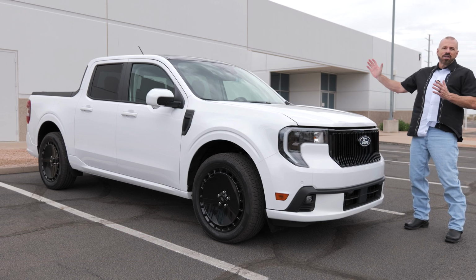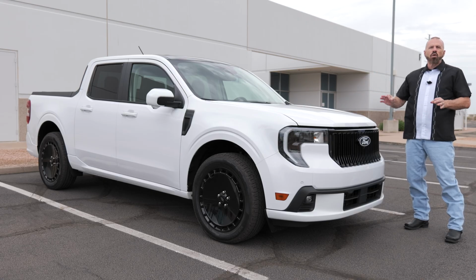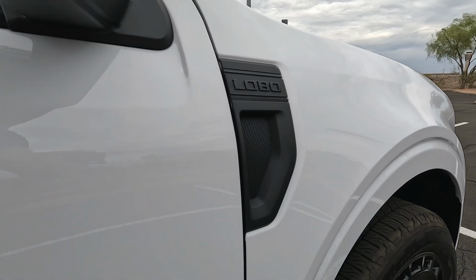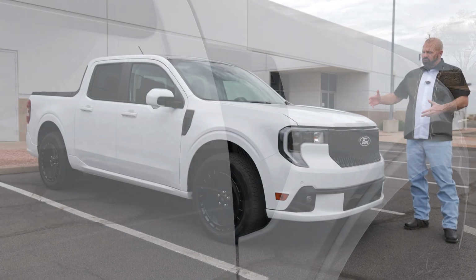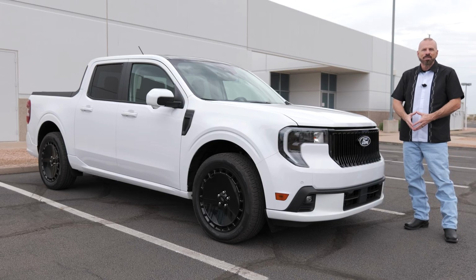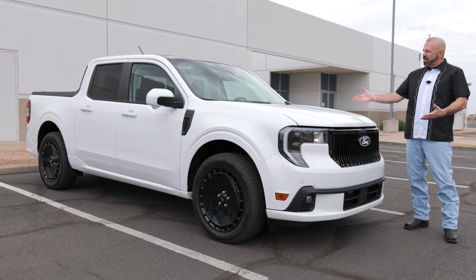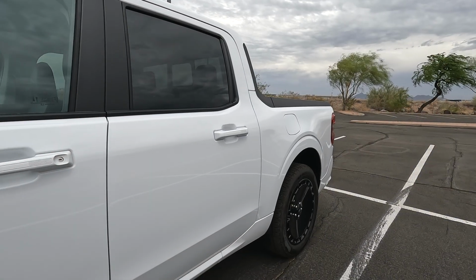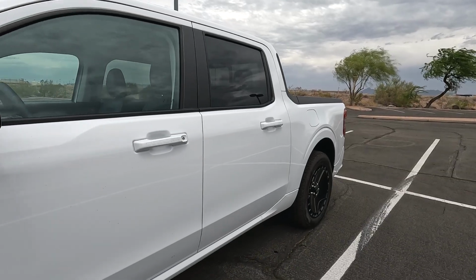Today we have got the redesigned 2025 Ford Maverick pickup, and this is the Streetwise Lobo, the new trim grade that brings sort of an urban and even track style vibe to the Maverick. So I'm going to show it to you inside and out. We're going to take it for a drive, and then I'm going to tell you what I really think. So let's look at the truck that Ford has given us to test this week.